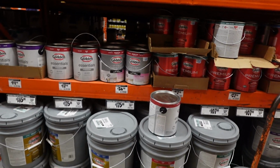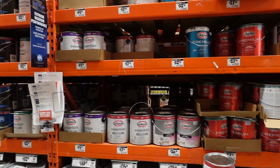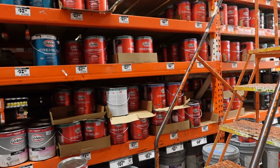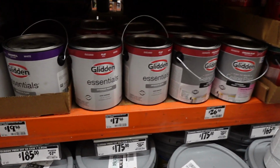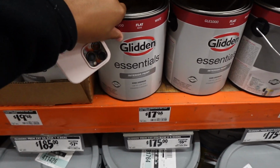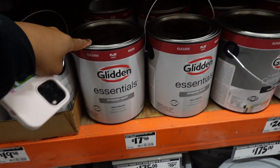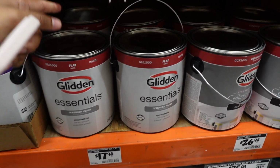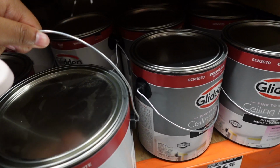Okay, we're in Home Depot and there's so many different options for white paint. I don't even know where to start or what to get. Okay, but this one's only $17 and it says white and it says interior paint, so it sounds good to me, so we're just gonna get this one.